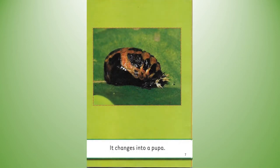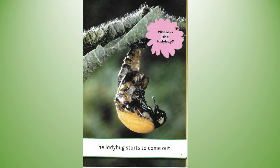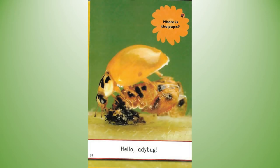It changes into a pupa. Inside, a ladybug is growing. The ladybug starts to come out. Where is the ladybug? Hello, ladybug. Where is the pupa?